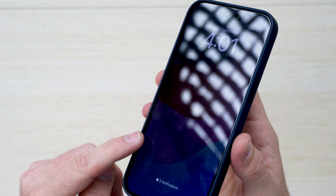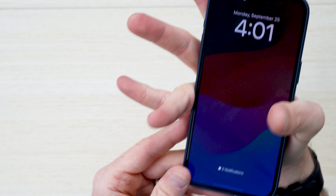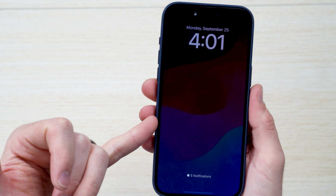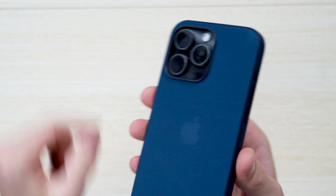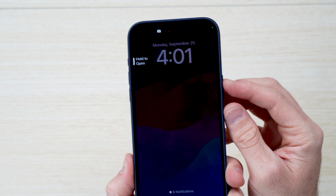It does give you a nice bezel here. It raises it probably a 32nd of an inch. It gives you probably a 16th of an inch thickness around the edges, but that should give you enough clearance so that if you have a screen protector, it doesn't scratch the case or the screen protector. I like how it lifts here on the camera bump, so it's not gonna scratch the camera. And then these buttons are nice and clicky, which is really nice to have here.